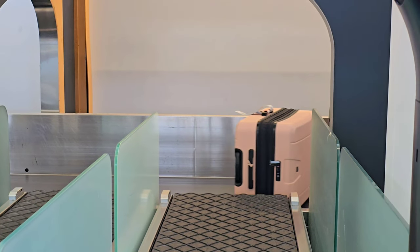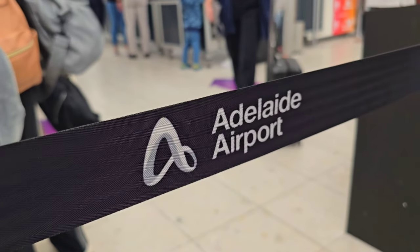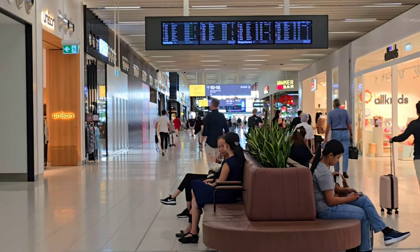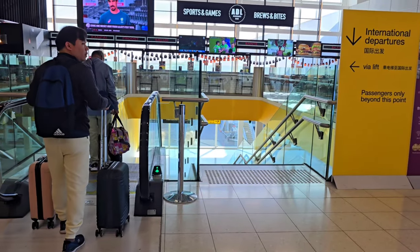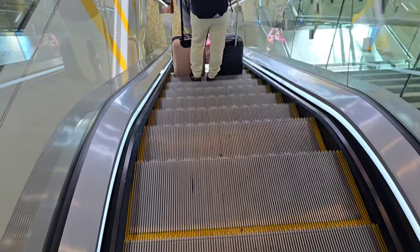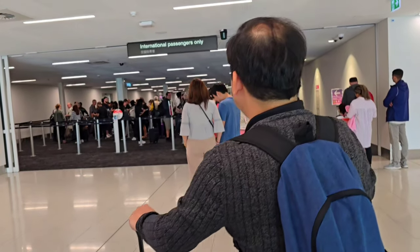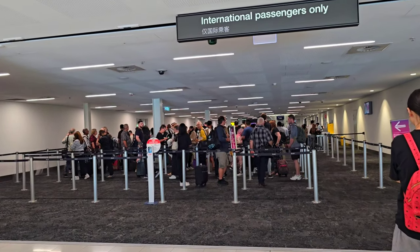We drop our bags and we head on to the first x-ray and scanning of our hand-carry luggage. It is a pretty long queue, but no worries. We are early birds, so we have ample time before our boarding schedule. Now it's time to clear immigration and locate our departure gate. Before going to the immigration, we have to pass another x-ray machine and final checking of our hand-carry baggage.